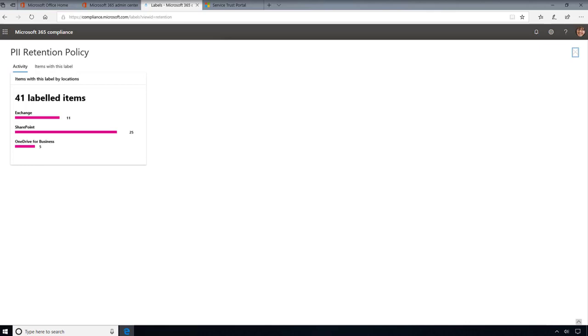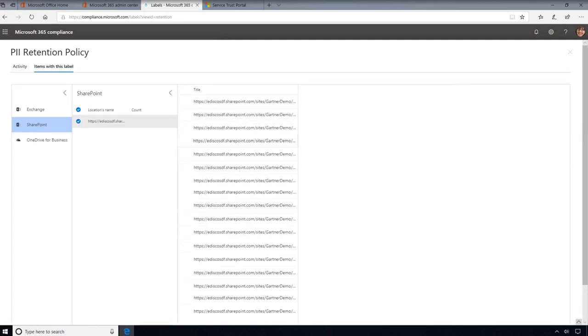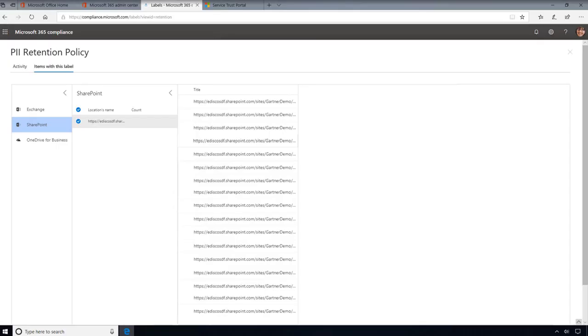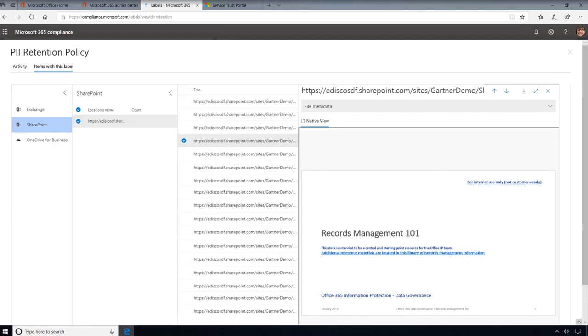Here in the Activity view, Megan gets quick insights about the number of labels that have been applied to Contoso's data and documents. To take a more detailed look, Megan clicks the Items with this label tab. From this view, Megan can view all documents that have been tagged with her PII retention policy in Exchange Online, SharePoint, and OneDrive for Business. If Megan wants, she can click on a URL to a document to view it. With the new Native View feature, Megan can view her labeled documents directly in line from this page.